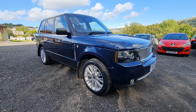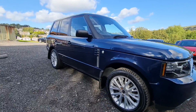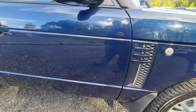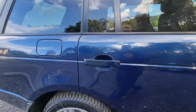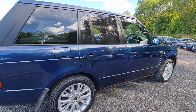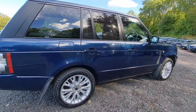It's got a big folder of receipts for all the service history that's been done on this particular car. Coming down the side of the car, you have got the mesh grills as well on this. Being a later model Westminster, it's got the slightly nicer looking gills to the side, I think, over the standard car. The car's not been molested in any way. It's completely standard tint on the car. It hasn't got garish side steps or oversized wheels on it, and to my mind that's a massive plus point on an L322 Range Rover.